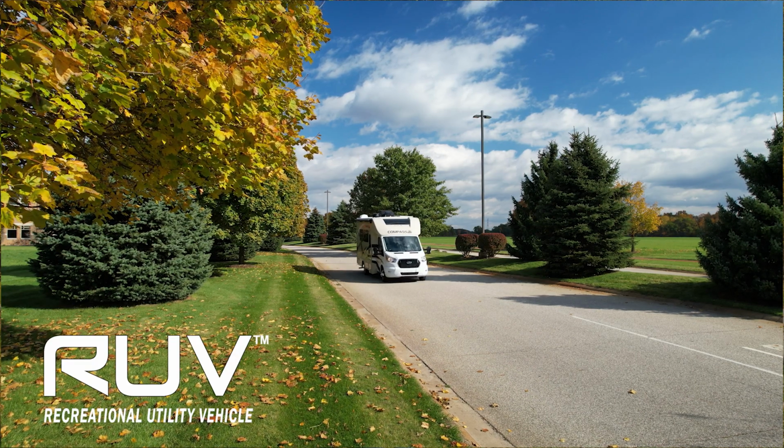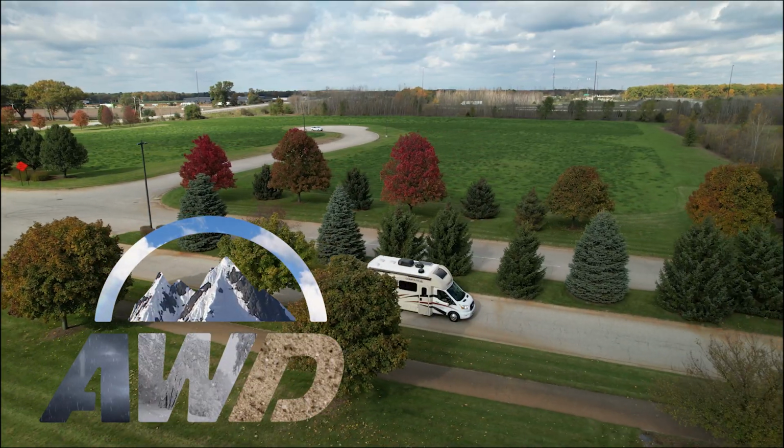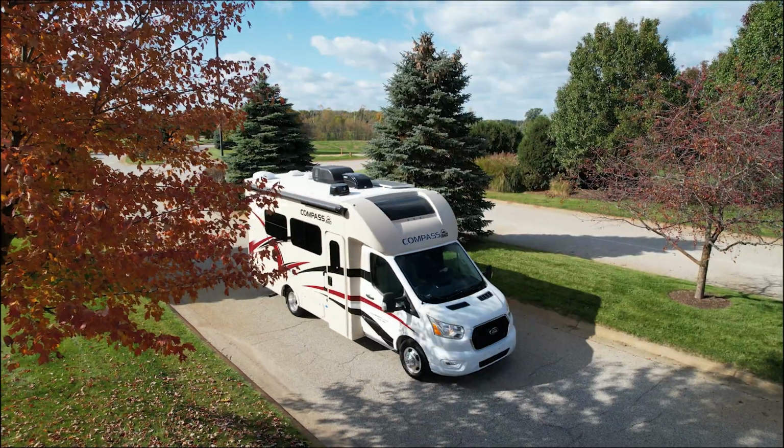R.U.V. It stands for Recreational Utility Vehicle. AWD, that one's easy, all-wheel drive. Put them together and you have a fully featured small RV that is up for all your adventures.